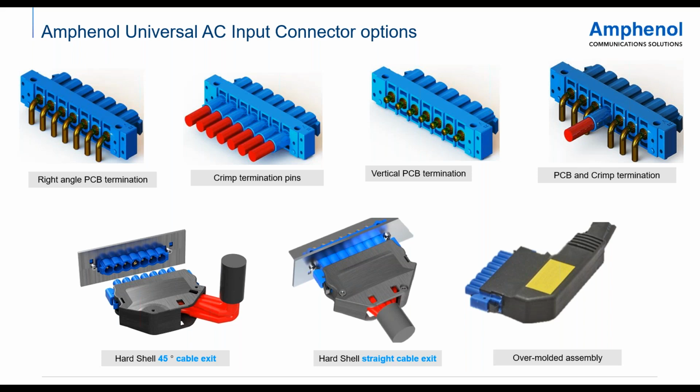As far as the AC whip side, the input to the shelf, we have both right angle and straight options as far as the cable exits go, and both hard shell and overmold options. As you'll see, the left 2 options on the bottom of the screen are hard shell options, and then we do have an overmolded option as well. Both of these connectors come with squeeze to release latches into the system.